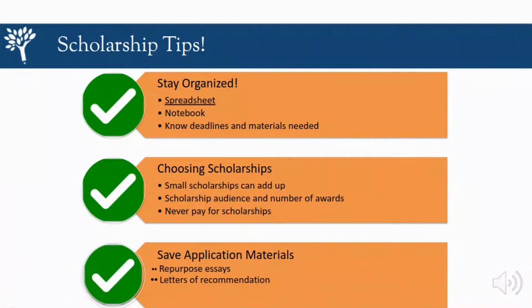When searching for scholarships, do not ignore small awards. They can add up. And tune into the details. National scholarships that award 5 students will be more competitive than a local scholarship that awards 5 students. Remember, never pay a fee to be considered for a scholarship. As you complete college applications and scholarship applications, remember to save everything. You can often repurpose an essay and letters of recommendation to apply to several scholarships.